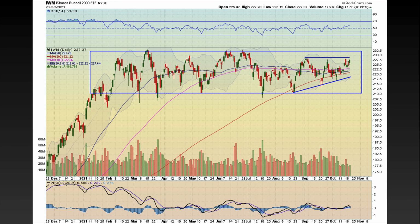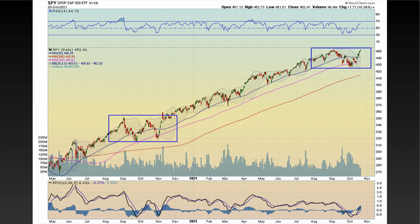The question on everyone's mind is, hey, are we going to see this market roll over after this big rip, or should I just force into this and chase it to the upside? Well, it's anyone's guess, and we're going to talk about the bullish cases and bearish cases today. But I will say this is looking very similar to September, October, November of last year as of right here.